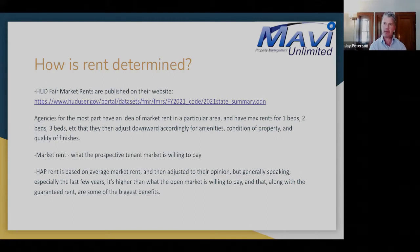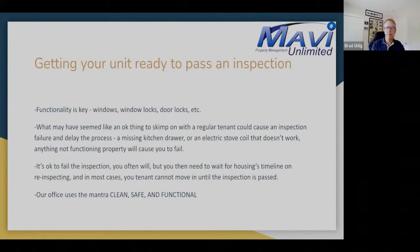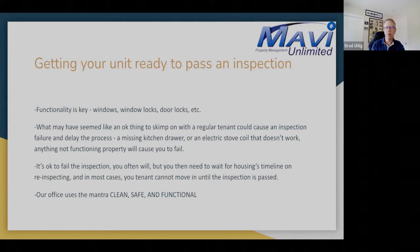I failed a test here just a few weeks ago, just because I had a small water leak in one of my bathtubs in the main, and I got it fixed within a couple hours, and I sent her the video, and oftentimes that's what the inspector wants. Yeah, they don't need to come back. All you've got to do is send pictures and video, and they'll pass it right there. Yeah, if it's something minor and you can prove you fixed it and send it to them, then that keeps them from having to come back out.